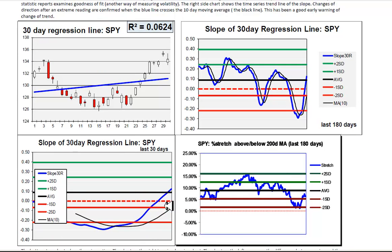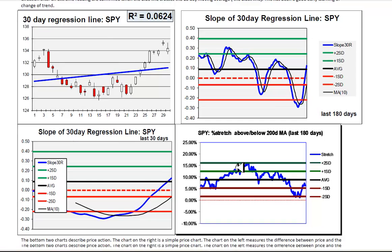You can see the jaws are continuing to expand here. That's favorable. And it's made a more than a 2 standard deviation move and is now back above average of the last 180 days and above the dotted line, meaning it's tilted positively. The stretch above the 200 has made a nice bounce and holding right here. Still has room to go.